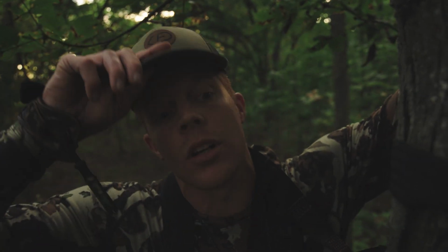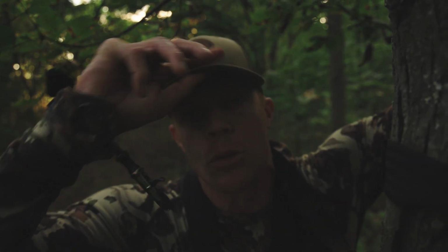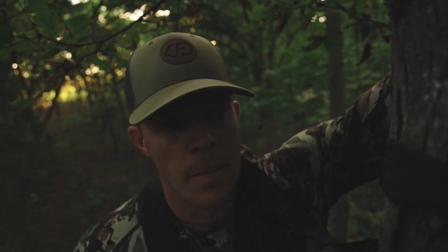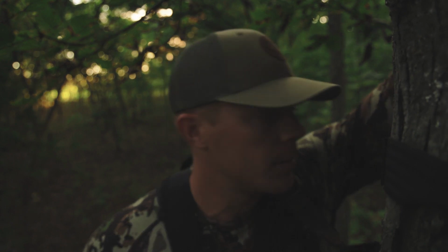Him. That was our target. I did a little rattle sequence. We saw one of the bucks he was traveling with. I just lightly rattled.